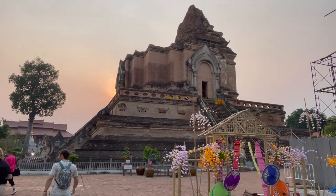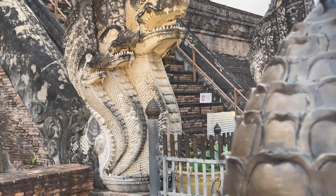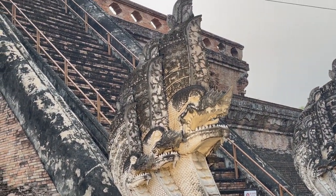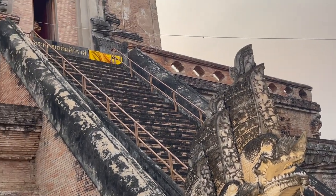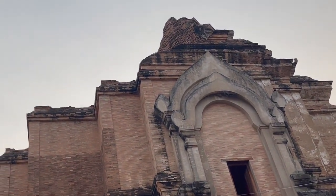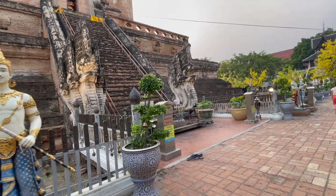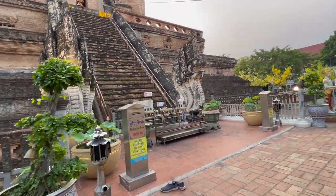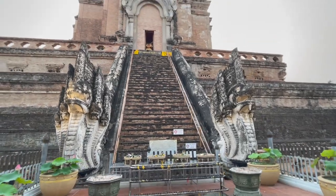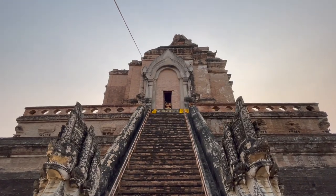Wat Chedi Luang is arguably the most important temple in Chiang Mai. This UNESCO ruin is more than 600 years old and has yet to be completely restored. Construction of this beautiful temple started towards the end of the 12th century and lasted nearly 80 years till completion. It was built to house the ashes of the father of King Sanmyung Ma. I likely totally mispronounced that, and I apologize.